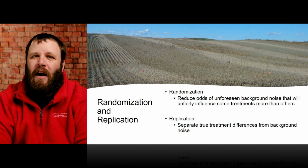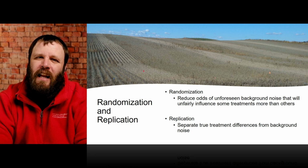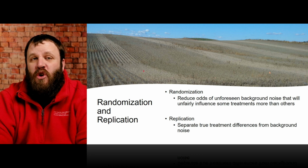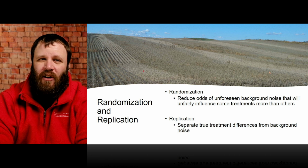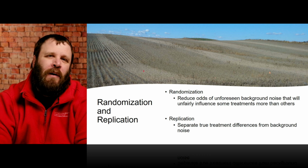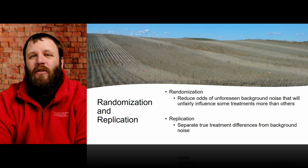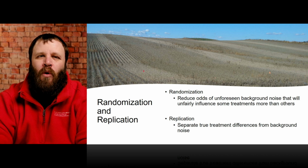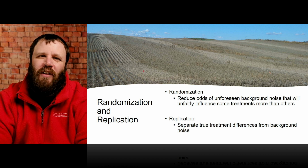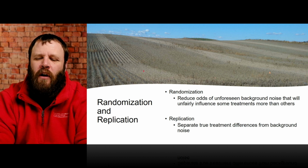So what we do is we randomize strips so that we can parse out some of that field variability that is out there. And then again, replication: if you just have one treatment of something, you don't know if it's very, very good in that one particular spot in the field or if it's good across multiple areas. Because we all know there's wet spots, that picture above, there's some weedier areas, and there's a draw in there on the bottom left of that picture. So having randomization across that field and replication within there really helps to reduce that field variability or noise in the data so we can actually get a real accurate result on what we're looking at.